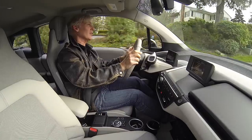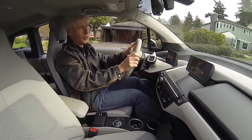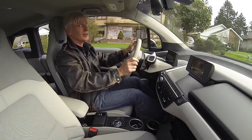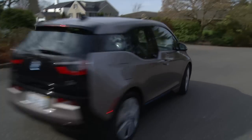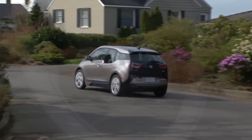The range extender has now kicked in, something you don't notice at higher speeds over road noise, but once you slow down, you can hear it. It generally shuts off at a full stop and restarts just north of 10 miles an hour. It adds about 60 miles of range before refueling is needed.